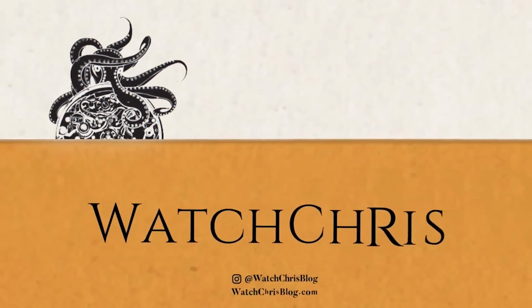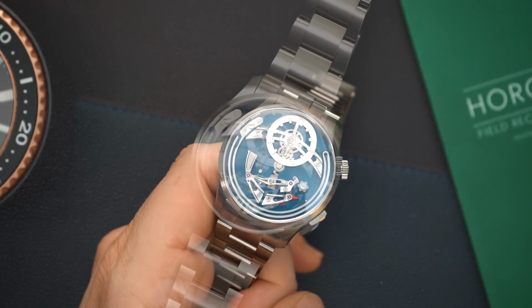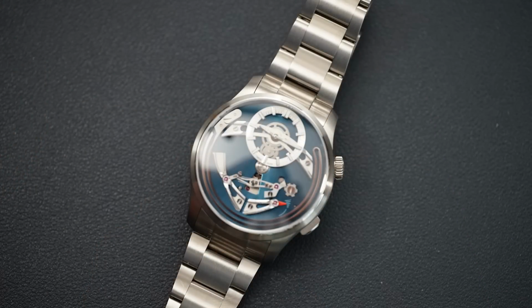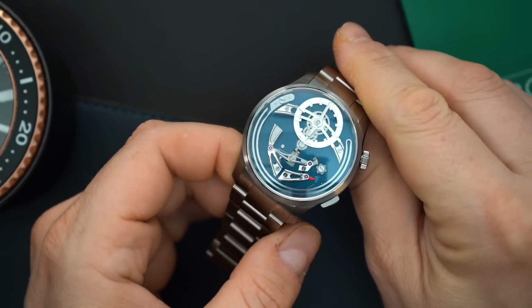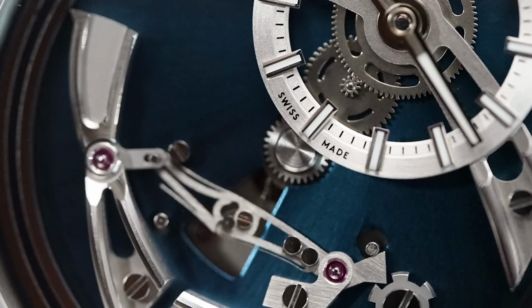So here it is. I think I'm one of the first reviewers to get this hands-on, at least YouTube reviewers. There are obviously watch outlets like Worn & Wound who had these hands-on basically at the Wind-Up Watch Fair, which was pretty awesome. I actually got to see it there. I don't think it was this exact same version on the bracelet. It was on the strap, but I am very happy. I actually got this very quick. It was really fast shipping from Christopher Ward.